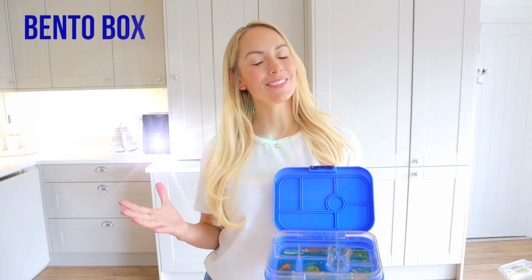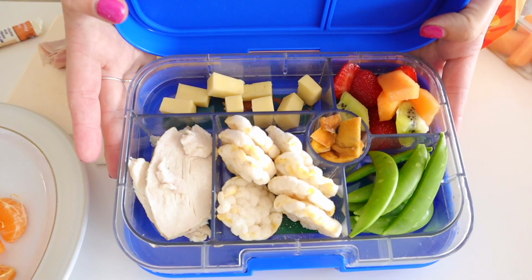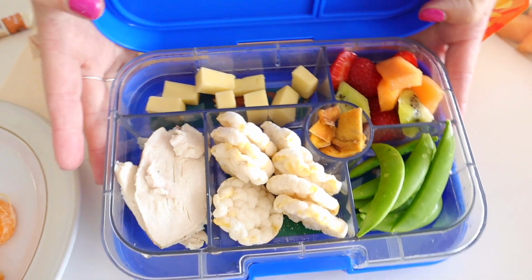So the first alternative to sandwiches that I wanted to show you is a bento box. I'm sure some of you guys know this already. It's basically like a lunch that is made up of lots of little picky bits. This is my son Caleb's ultimate lunch, and also great for toddlers as well.